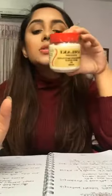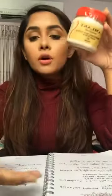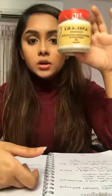It's 350 BDT, and it's going to last a very long time, as it's a very big bottle. You can use it for 2 to 3 months, and you just have to use it thrice a week, not more than that.